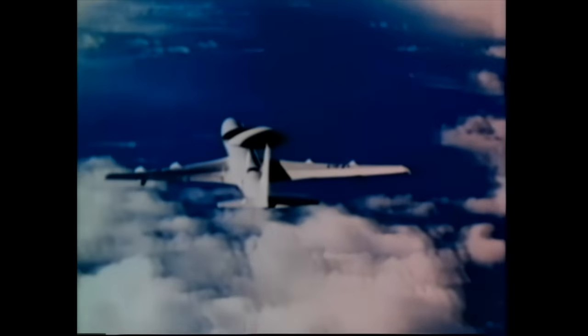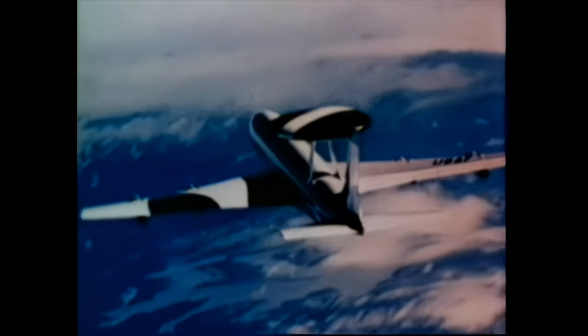However, the appearance of the replacement did not signal the end of the Connie's military career. Whereas the arrival of Boeing's jet had seen the quick demise of civilian Constellations, the Air Force and Navy were content with the capabilities of the plane. And coincidentally, they had need of them.